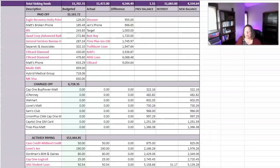Next up is our debt category, our whole big debt section. It's so big I had to break it into three subsections. So let's just break that down real quick. I have the paid off section. These are all balances that are in the rear view mirror for good. They're 100% paid off. We don't have to mess with them anymore.